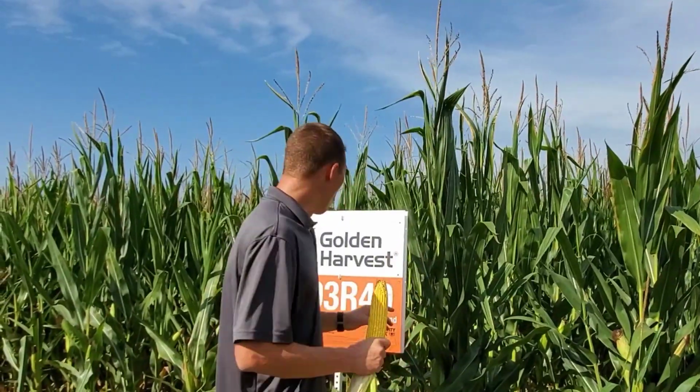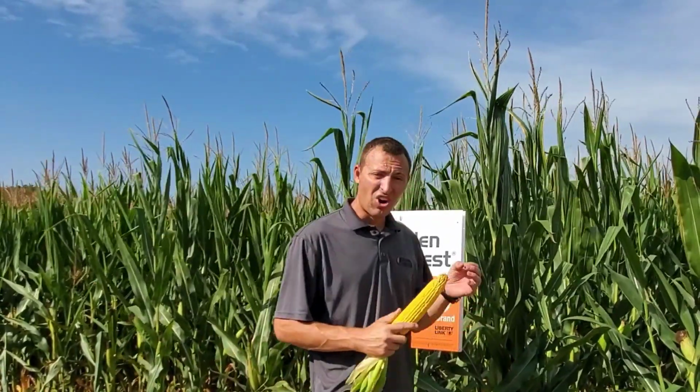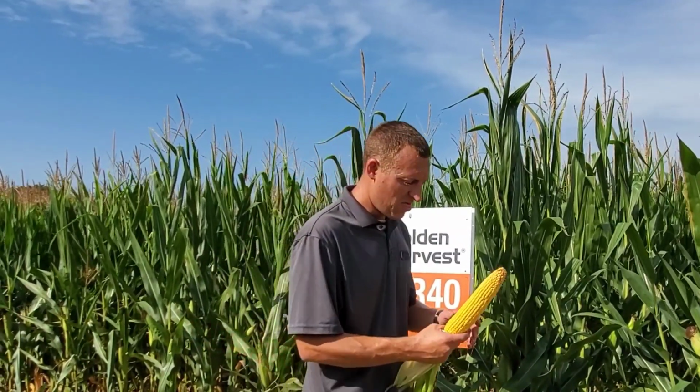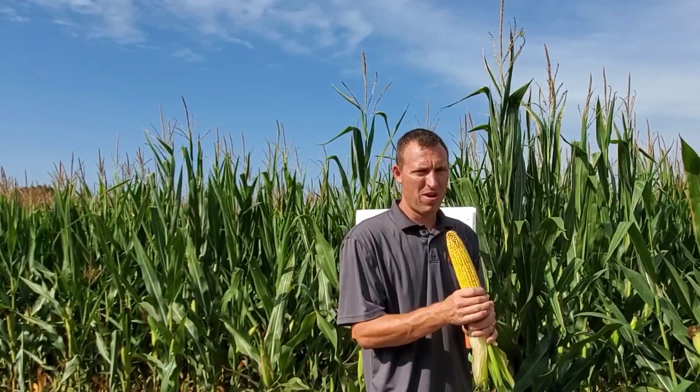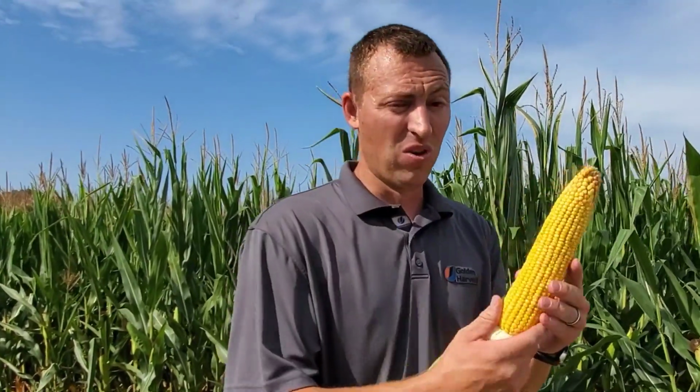All right, so we're moving down to 103 day here, and this is starting to get earlier than a lot of what I plant. I did plant some of this 03R40 this year, and this is becoming one of my favorite hybrids, even though it is on the early side for me. I pulled an ear. It looks awesome.